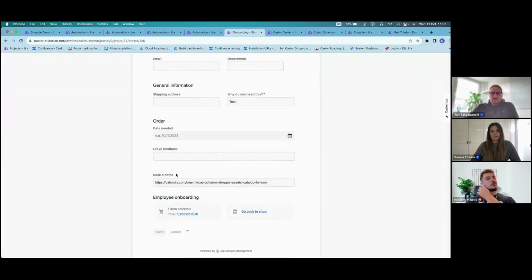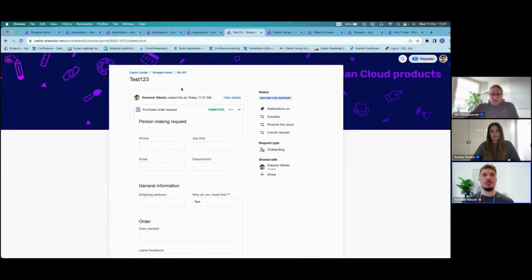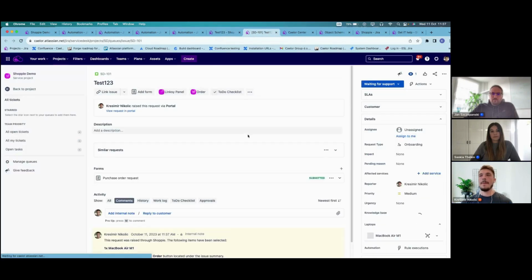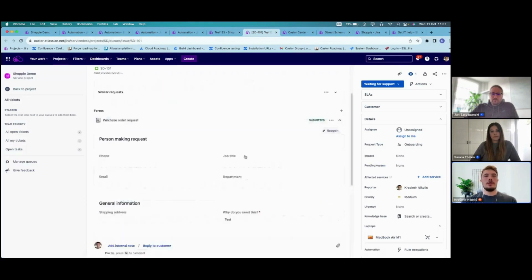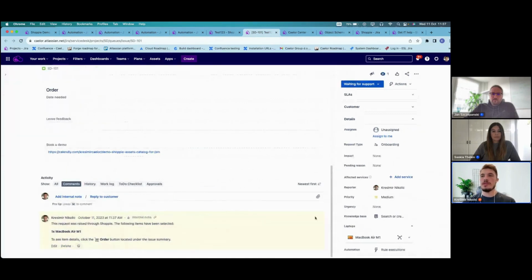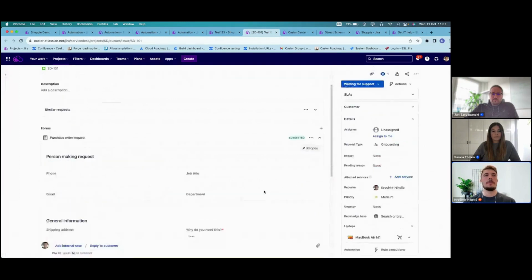So next up, I'm going to talk about automation rules, because you can use automation rules with Shoppie, and they will give you the fullest experience of the app, basically. So I created a request. The agent is notified about the request. He or she sees the internal comment. The laptop is added to the custom field that it's mapped to, which is great.